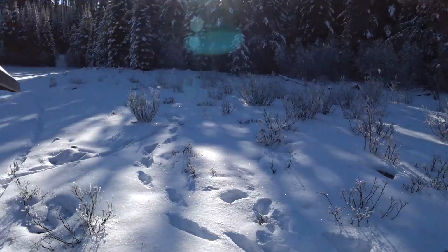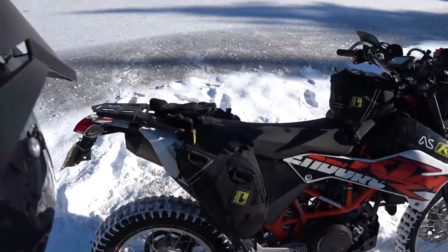Go, boy. The hill I got to get up over there, but I've been studless all day.